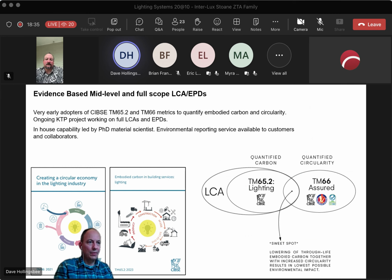The metrics over in Europe, we have two mid-level vehicles which are really gaining traction, TM66 for circularity and TM65.2 for embodied carbon. And then there's obviously a lot of activity on the LCA EPD front as well, just getting somewhere with harmonized metrics in Europe, which is really good news to make things move and be more consistent.